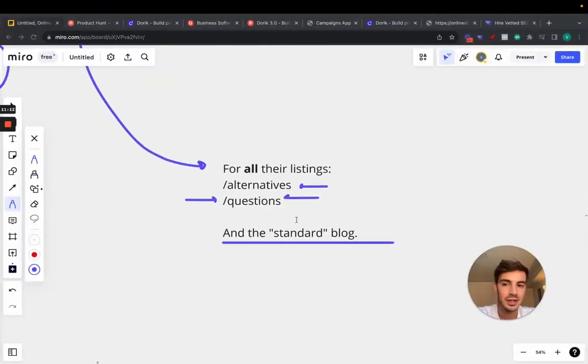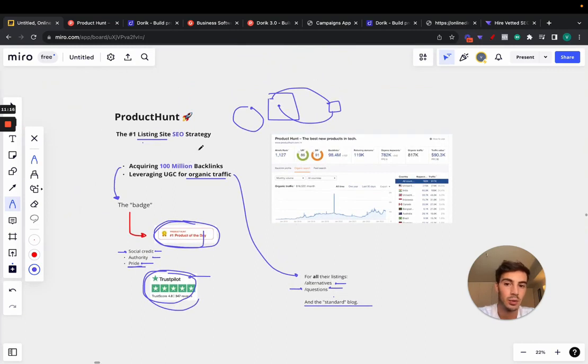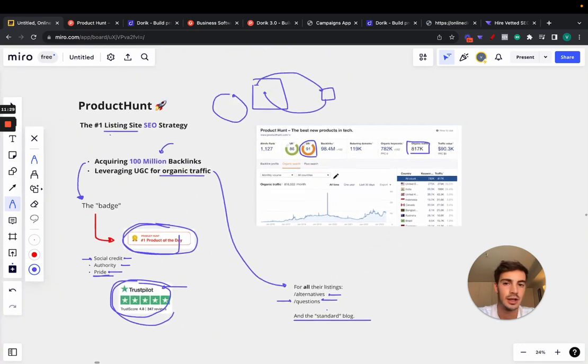And that's essentially how Product Hunt has developed a SEO strategy that grew them to 100+ million backlinks, a domain rating of 91, which means essentially that it is a super, super powerful domain, organic traffic of almost 900,000 a month, and they were sold to AngelList in 2016 for $20 million, right? That was 6 years ago. So you can imagine how much they're worth now. It must be much higher than 20 million, but super interesting what they've done.